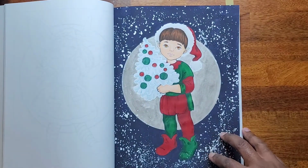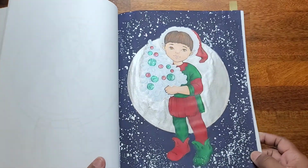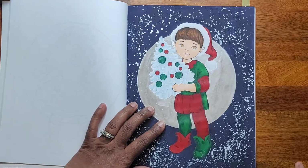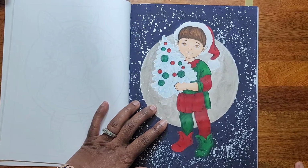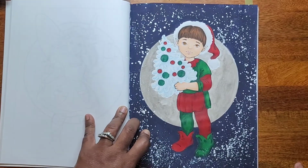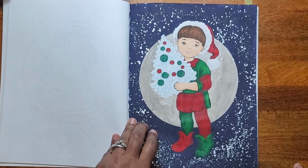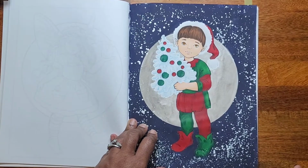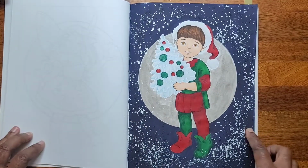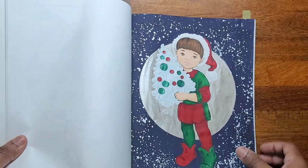I did two in this book. I did this cutie. The moon or whatever that is, the orb behind them, is in silver. This was a page from my Google Meets group. We meet on Fridays and we choose a page to color together. This is a page we chose, and the thing was we could not color the Christmas tree green. So I went with a white tree with red and yellow, red and green glitter bulbs. And the background I did in a midnight color, and I splattered it with white acrylic paint. And I love how it turned out.